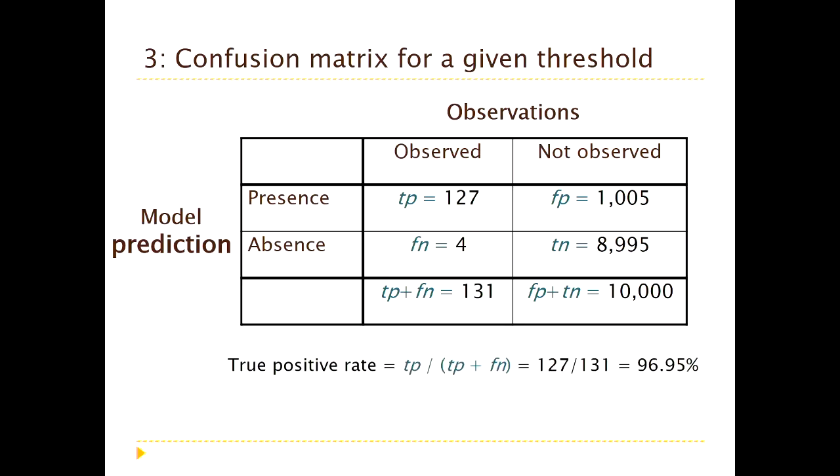What's known as the true positive rate: we observed it in 131 squares, and the model successfully predicted 127 out of those. So the true positive rate is 127 over 131, which is 97%. Remember, that's for a particular threshold. We've set a threshold to turn those probabilities into presence and absence at one particular level.